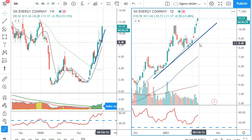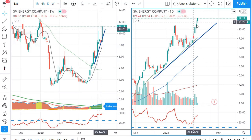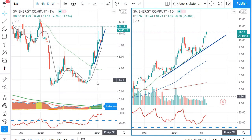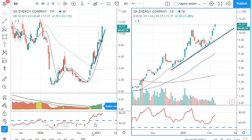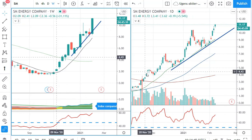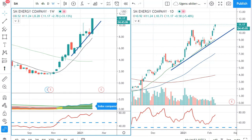The last one is the SM Energy Company. And again, this one, I'm sorry, I should have given you a couple of days ago, but again, I still think there is some nice move to the upside here. It has been a violent move up here, and as you can see, as long as it is in the green zone here on the weekly chart, this is from about here, we can pretty much take all the retracements. We could have gotten in for a swing here. We could have gotten in here, maybe here. We could have gotten in here or here.